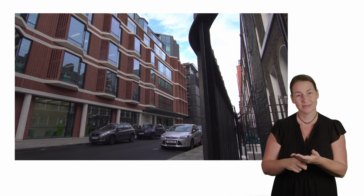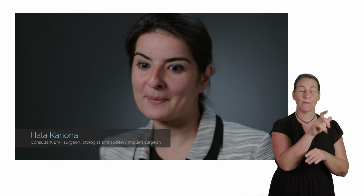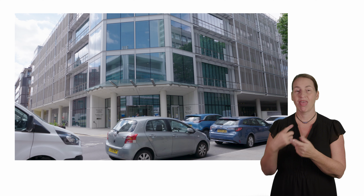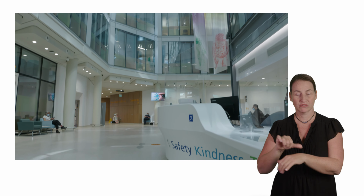The Royal National Ear, Nose and Throat Hospital comprises of two buildings, so the outpatient building on Huntley Street and then another building called Grafton Way Building, which is a minute and a half walk down the road. And all the surgeries take place in the Grafton Way Building.